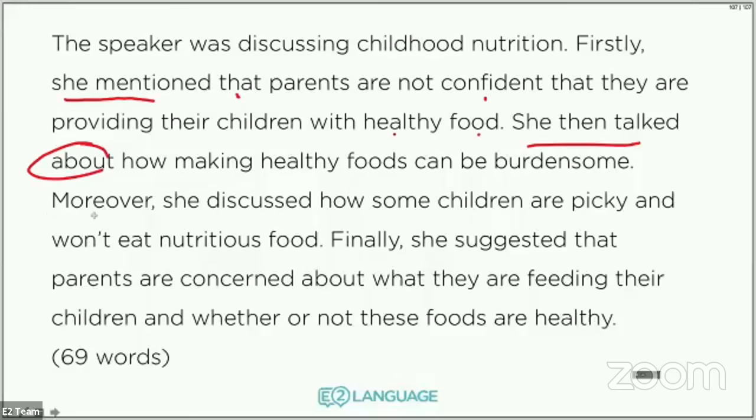Moreover, discourse marker, she discussed how some children are picky and won't eat nutritious food. Finally, she suggested that parents are concerned about what they are feeding their children and whether or not these foods are healthy. This little summary would get me a 10 out of 10. Content is on the money. The length is good. It's 69 words. The grammar is perfect. The vocabulary is precise. Everything is spelled correctly, as far as I know.